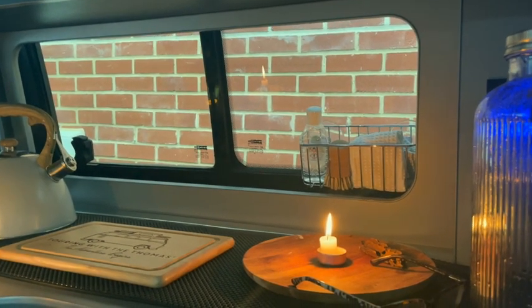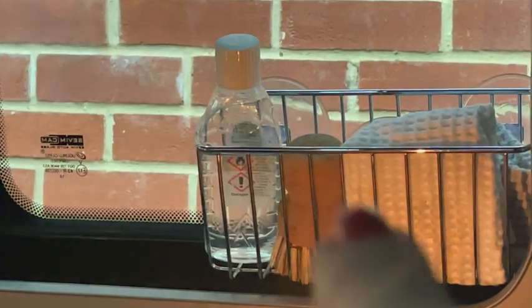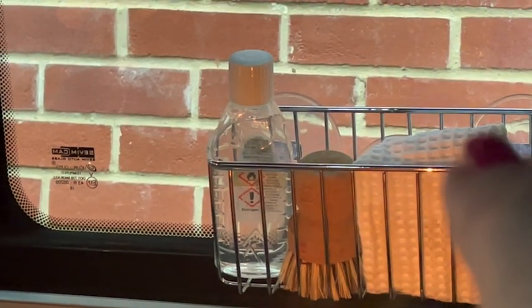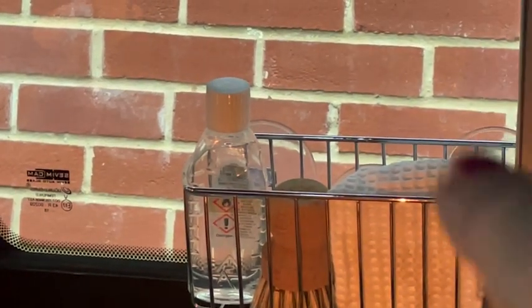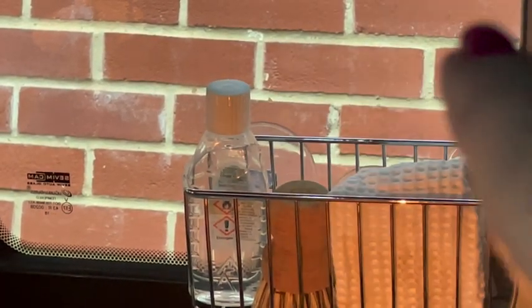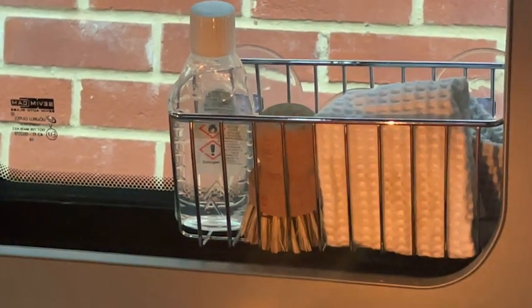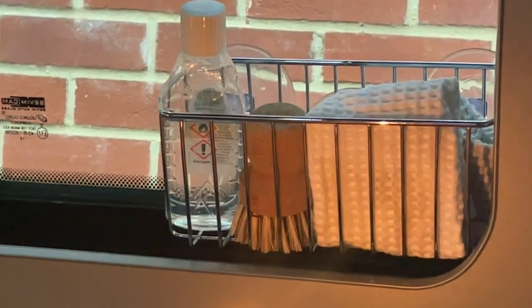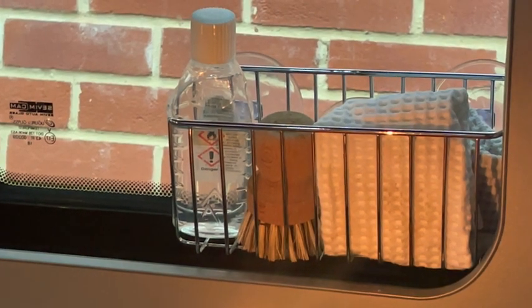For my washing up, this is what I use. I got this little, I don't know what you call it, a wire basket, stainless steel from Aldi. It was about £1 in the bargain bit, and it's perfect there because I've just popped it with the suction pads on the window and it stays there. And the washing up brush I got from Bauer Collective. Bauer Collective are amazing. I actually talk about them on my blog if you want to take a look. That's where I get most of my environmentally friendly and sustainable products from.